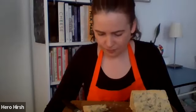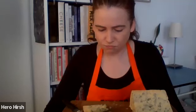How about the flavor? I'm really enjoying this one. Particularly lovely. Really upfront, savoury, quite meaty notes, like a sort of roast meat. And it's balanced, isn't it, Hero? It's got the piquancy and it's got a little bit of sweetness as well. Rounded mouthfeel. Nice even bluing. The aging is absolutely perfect. Yeah, I'd go pretty high on that one. 9 again for the flavor.